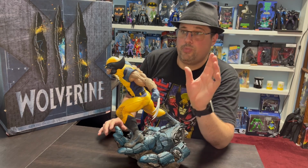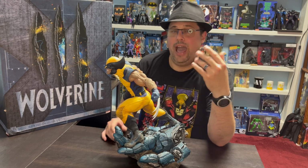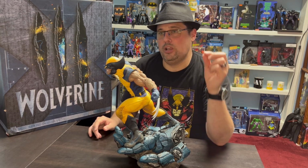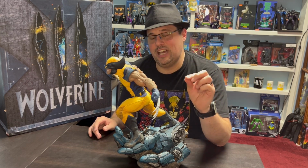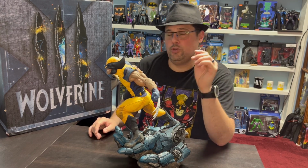The claws. This is something that we always deal with in Wolverine statues and Wolverine action figures, the claws. How do we do the claws? Do we make them rubbery? Do we put little insets, like in the early Toy Biz days, inside the claws to kind of hold them together? Do we make them removable? Do we make them fixed?